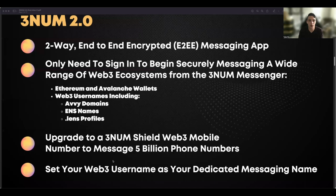3num 2.0 is a two-way end-to-end encrypted messaging app where users will only need to sign in with a wallet to begin messaging a wide range of Web3 ecosystem users straight from the 3num Messenger, including Ethereum and Avalanche wallets, and Web3 usernames, including Avvy domains, ENS names, and the Lens community with Lens profiles. You can message all of these users directly from the 3num application, and in many cases, they don't necessarily have to have a 3num client on the other side in order to get those messages and message back and forth.